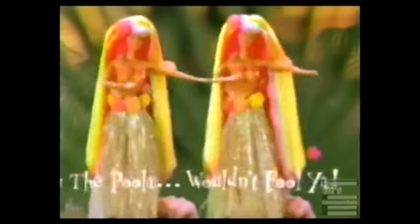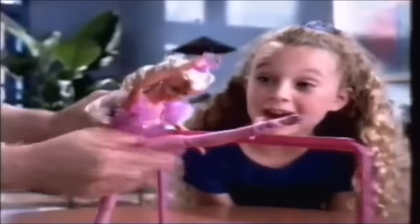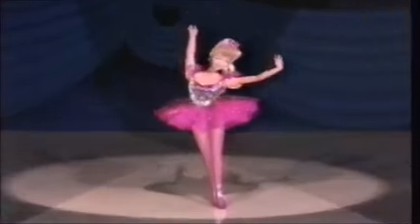Hula hula, nothing cooler in the pool, with the Hula Hair Barbie. Super long, cool color hair, twist it, braid it, put pretty flowers there. Hula skirt, shiny crown, twist hair up and fan it around. Dolls sold separately.